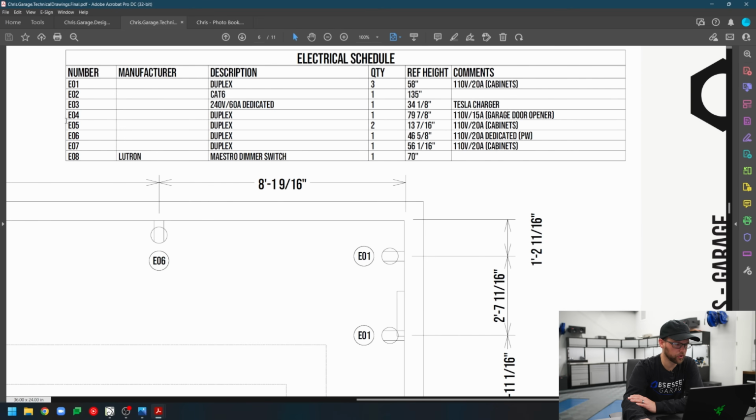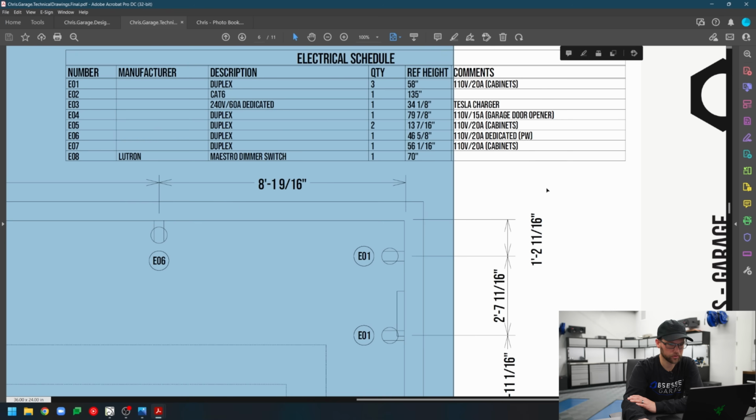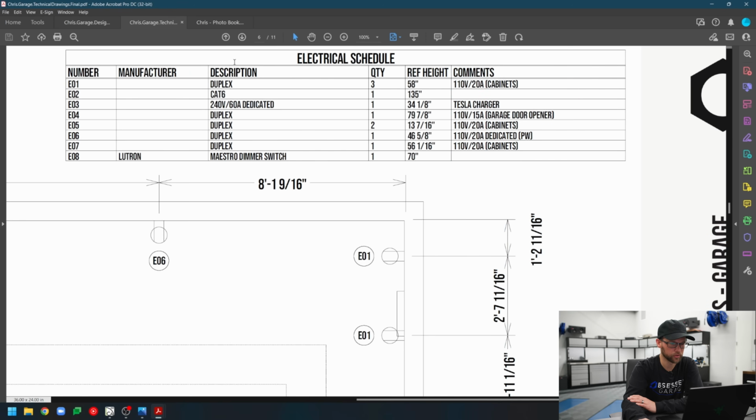So then we have those called out here in this box so that you know what's what. We give the dimension off the wall that that's supposed to be. E06 is there. And then we also give the height that it should be relative to the ground, and I believe this is centered on the outlet. That way you know exactly where all your outlets are supposed to be, or if it's an outlet you already have.